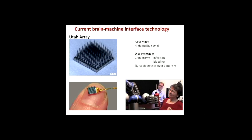This device, however, does have a big advantage in that you get a very high quality signal. And using this signal, you can look up videos on YouTube. There are people, you can see this lady here, she has a big plug going into the top of her head connected to one of these devices. And this plug then is connected to a bionic arm. And simply by thinking, she can make that bionic arm move, pick up a drink, and she can have a drink. So what we have been doing is developing a device we call the Stentrode.